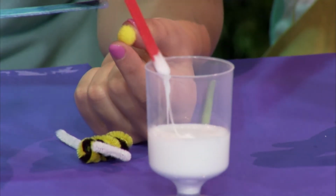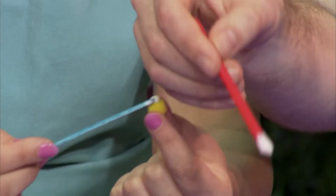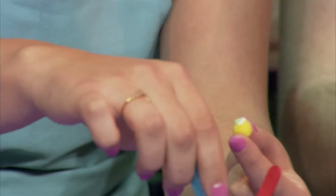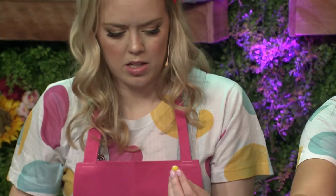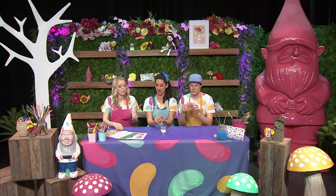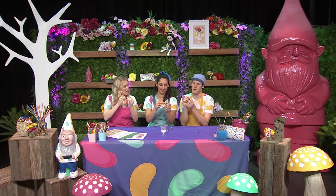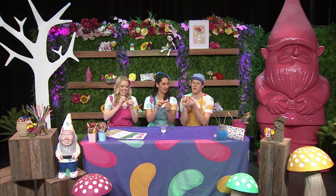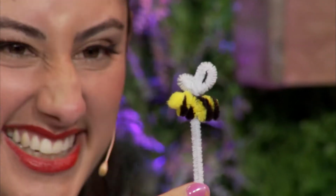Dip that in there. I love it when you get to glue. That's okay, we've got our art smocks on. And I always find a little bit of glue is best because then it dries quicker. If you put too much, it'll be all wet. So we just put the head on the end there, like that. Oh, we've got a fluffy little head. It's so cute. Look how cute he is.